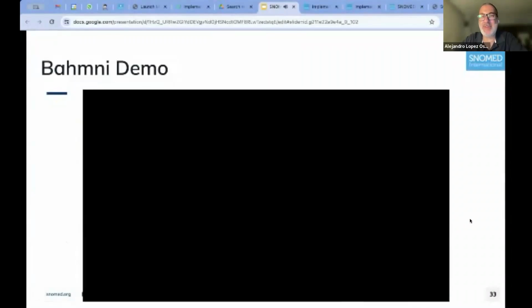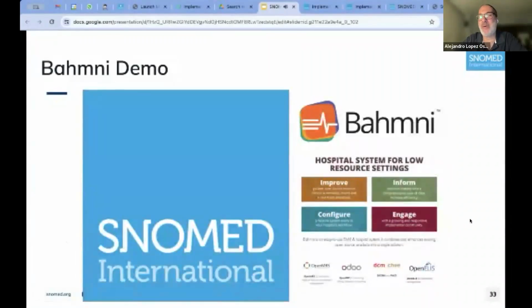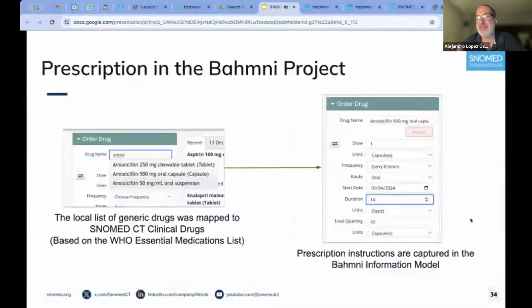This tries to show you how, in a constrained setting, you can take advantage of SNOMED by doing some tricks and then making some decisions about how to implement that.